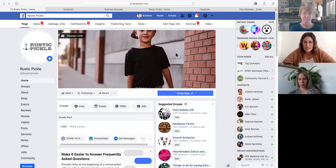Maybe what we'll do is I'll stop at each section so we're not jumping back and forth. Does anybody have questions about stories? And if you can read them to me, I can't see when I'm screen sharing.